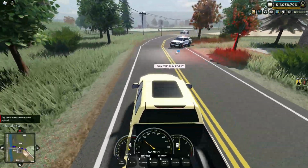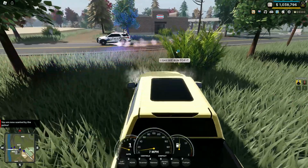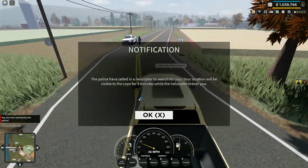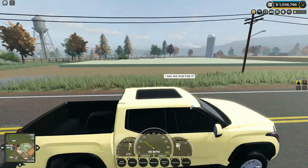I'm the only one in, like, the state. Oh, my God. I'm the only one in the state with this weapon, bro. Let's just leave. What are they going to do? Wait, they called a helicopter. Dude, we got to go.